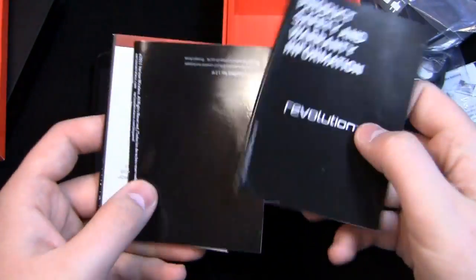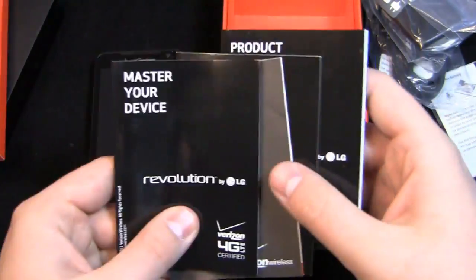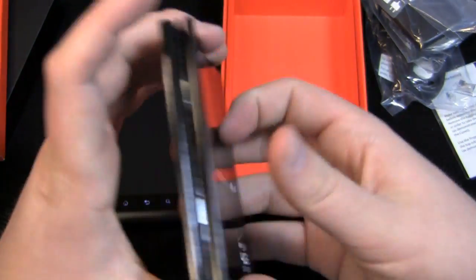Here's what I was just reading. Revolution by LG, product safety and warranty information, master your device, consumer information, important consumer information. This is just consumer information. This is important consumer information. So actually that one probably should be in front. Come on now, Verizon. I'm just kidding.